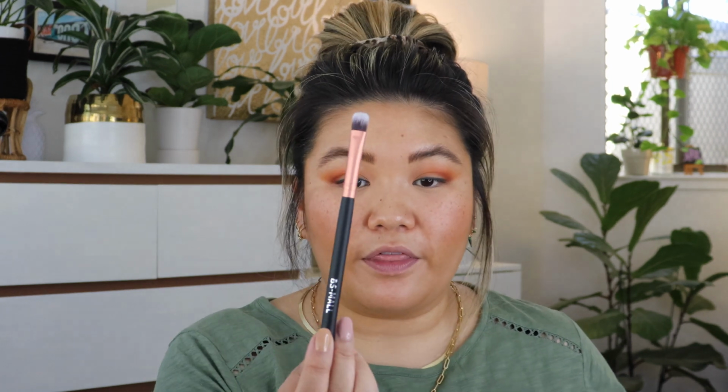Okay, next with the same brush, I'm going to go in with a little bit of the color Cinnamon, just to darken up the outer corner. Okay, so overall, these brushes are working really well. They're blending very nicely.